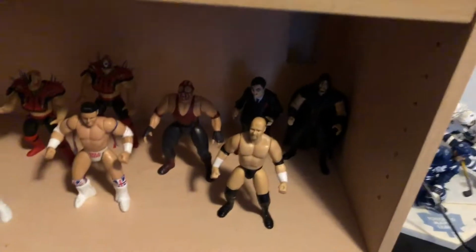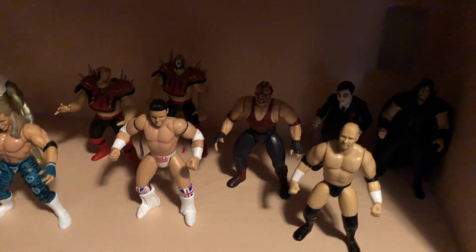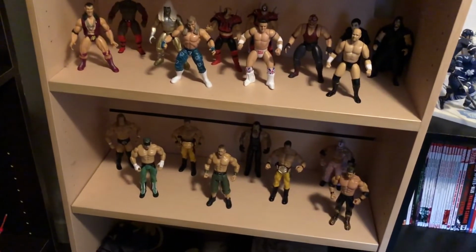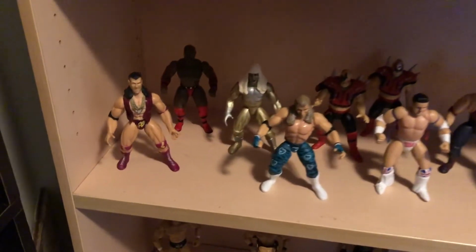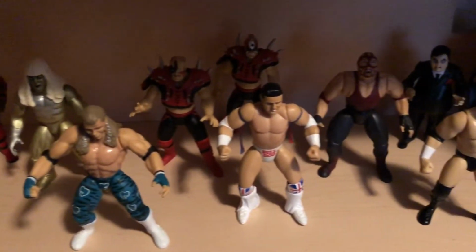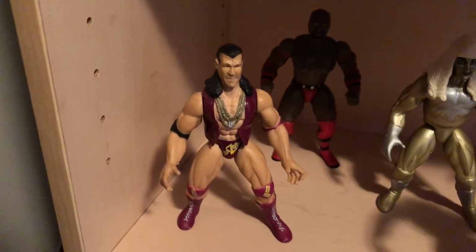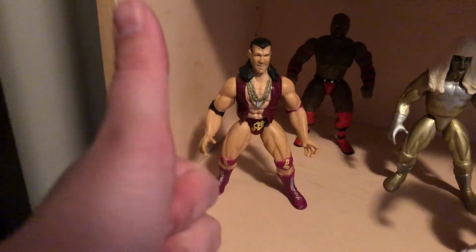Going down here to the Jakks Bone Crunchers. This is one of my favorite wrestling figure toy lines. Actually, out of the four, we got Mattel, Hasbro, Jakks Bone Cruncher, and Jakks Ruthless Aggression, and I don't even know if I could pick a favorite out of the four. I love them all so much for different reasons. But yeah, this is all good stuff. This Razor Ramon is the newest addition to the Jakks Bone Cruncher shelf. Again, Steven in Saskatoon, thumbs up, bro.